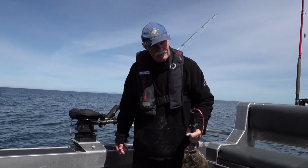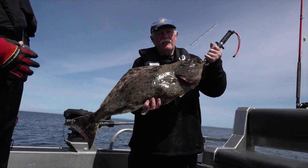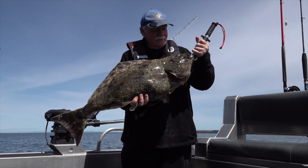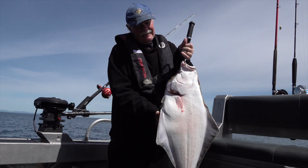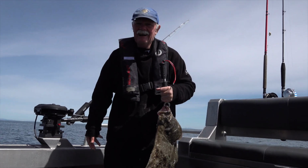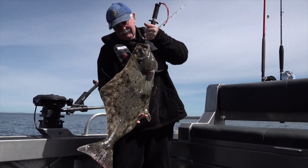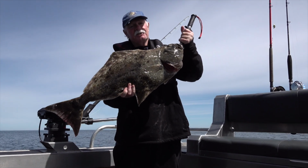So up, Captain. That's your best eating size by far. There you go. That's why I targeted it. And what's the other side look like, Cap? The other side looks white. There you go. There's even a little smiley face. Yeah, see? Ta-da! Nice catch. A good eating size halibut.